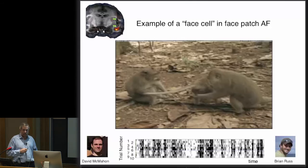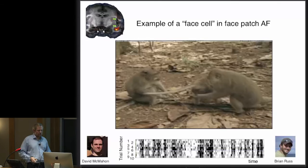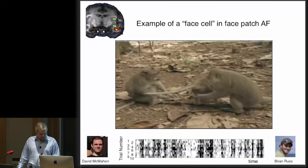But reassuringly, just like with the fMRI, if you play the same movie multiple times, you get something that looks like this. So this is now playing the same movie 10 times. And I should say that we can only do it so many times because we have these implanted electrodes. We can record the next day and the next day and the next day. And what you can see is that there's a very high degree of correspondence when the cell is firing, when the cell is not firing across trials. So again, there's an anchor point, something we can grab onto and use for the future things.